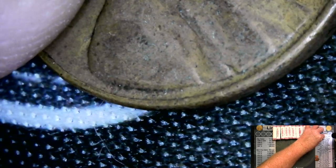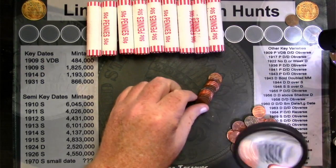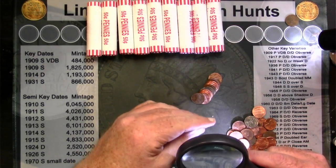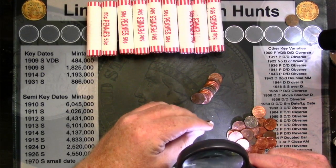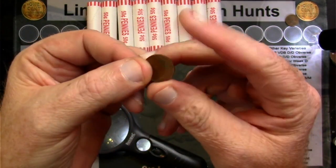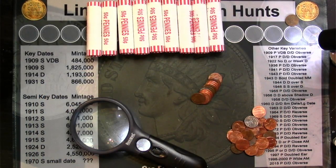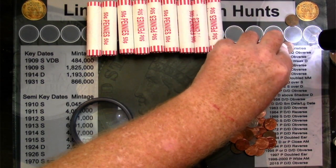All right, on we go. And just a few cents later, we've got our first Canadian of the roll. And it is from what year we got here? 1981. It's got, let's see, what is that on the back there? Can't tell. Let's look at it underneath the scope here. Oh, it is a queen. I couldn't tell. Pretty rough. Young queen. All right, first Canadian of the bunch.